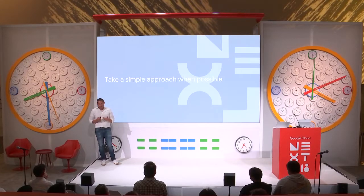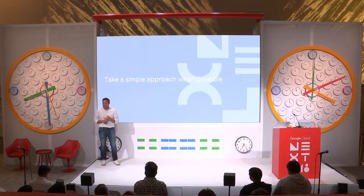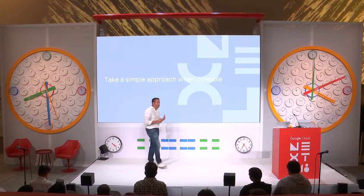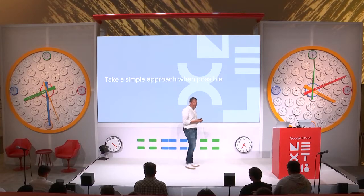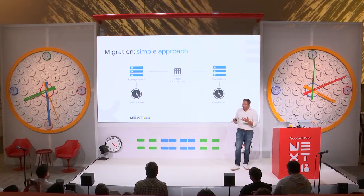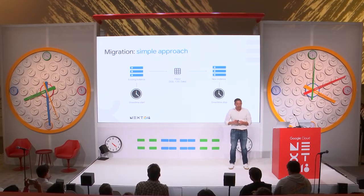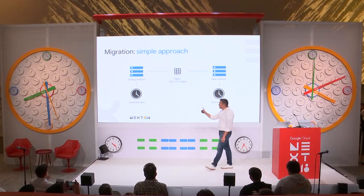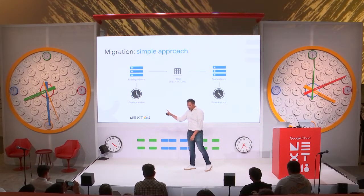So one of the things that we always advocate whenever we're doing a migration of an application or a database is that we really encourage people to take the simplest possible approach. It's very easy to boil the ocean when you're trying to move data. So it's very important that you try to start with the simplest possible implementation. The vast majority of databases, usually around 80% of all of the databases, you can move very simply with some downtime. So basically you have an existing database instance.